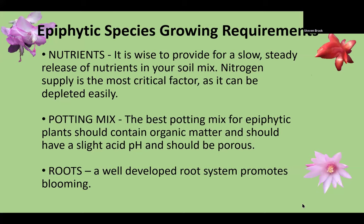And you want a mix that's got organic matter in it and should have slight acid pH. The mix should be porous. The water should move through it readily. And you want a well-developed root system to promote blooming.